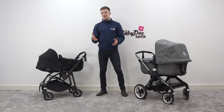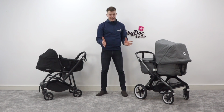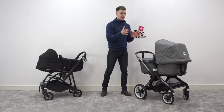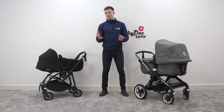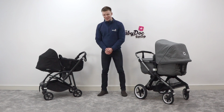Ultimately, it's up to you to consider what exactly you need your buggy to do and then what you have to spend. Generally speaking, the bigger wheels and softer suspensions tend to cost a little bit more. So it's up to you to weigh up whether or not it's worth the investment. So while you're mulling that over, why don't we move on to the next point?